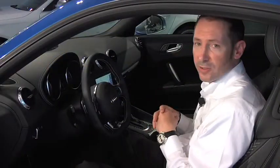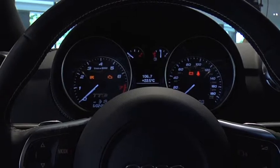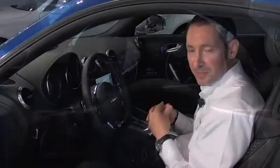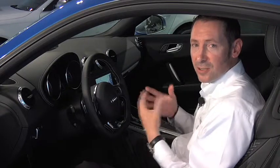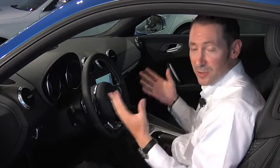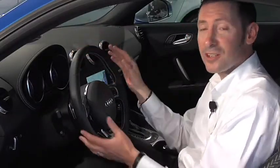Next up, we have the driver information screen in front of us. This will tell us things like distance traveled, miles to fuel tank empty, how long you've been in the car, and also on the TTS models it also has a built-in lap timer as well, just in case you've been at a track day.